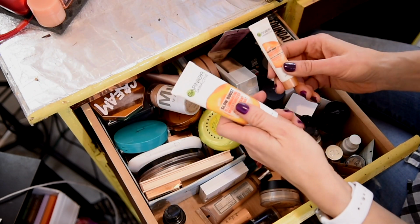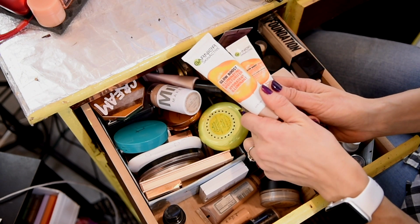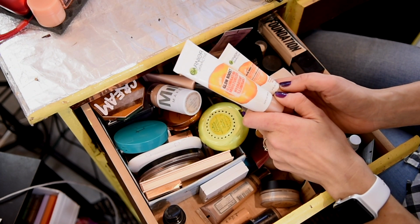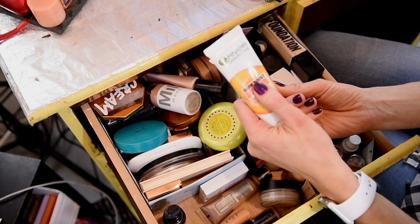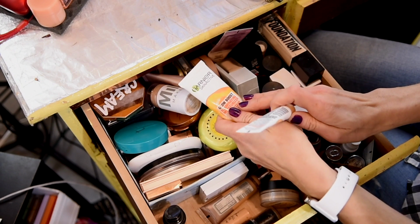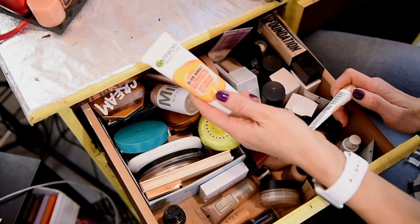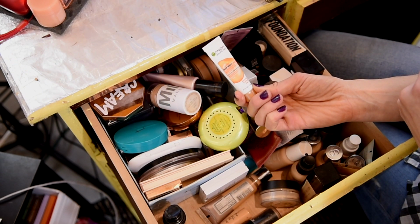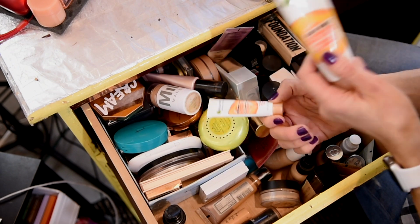Last but not least, I have a mini and a regular size of the Garnier Glow Boost Illuminating Moisturizer. I love this stuff. Mine's getting kind of old though. I might just keep the mini and toss this one in the trash. I want to say that I'm probably like 70% done with this one and it's pretty old. So I think I'll toss this in the trash, keep this one, and try and finish this one up. I just like this size for traveling, so I'll keep this for traveling, get rid of this.